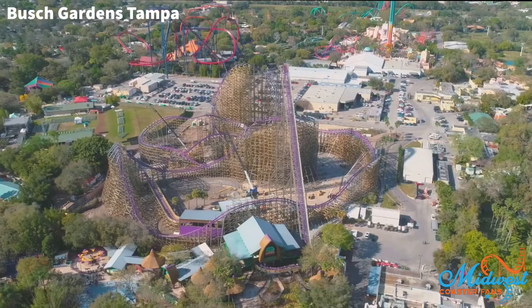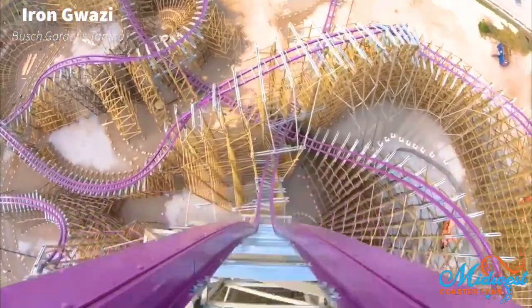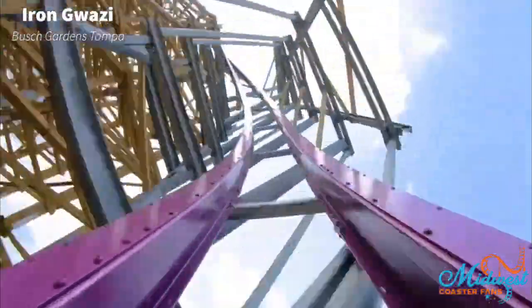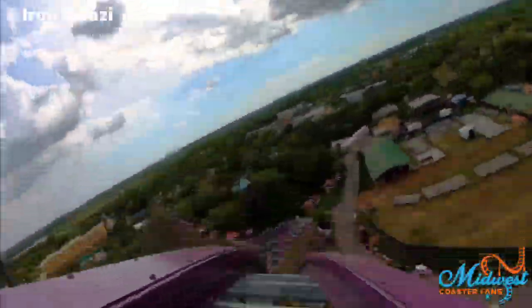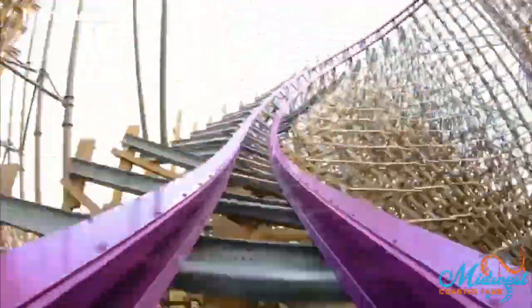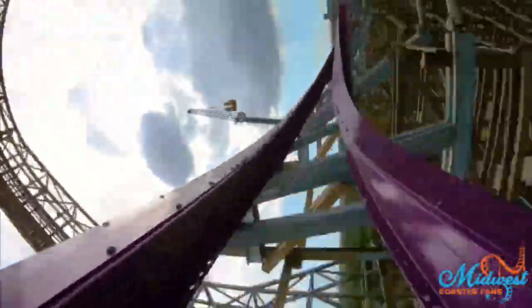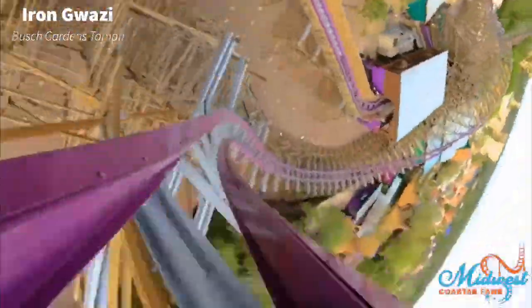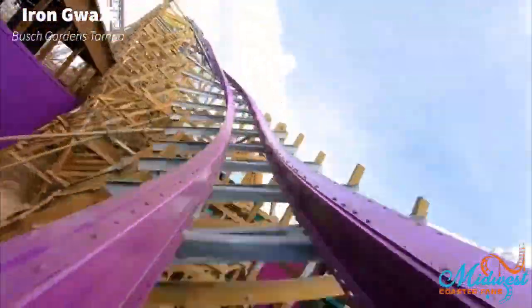What could make the park stand out is another coaster, but this time going even bigger and larger. The park in total right now has 9 coasters and one opening soon named Iron Gwazi. I'll go over the different models and what they offer and why I think a Giga is needed to make Busch Gardens Tampa the destination park in Florida.